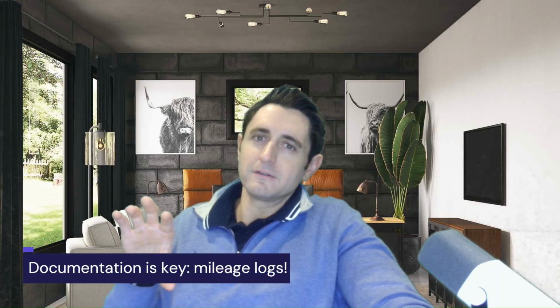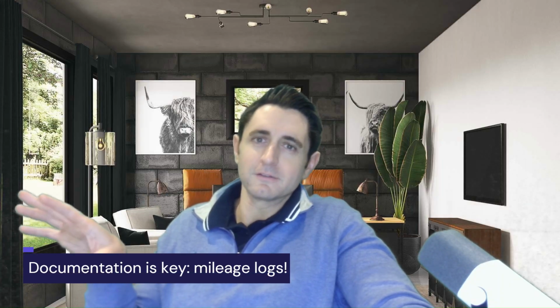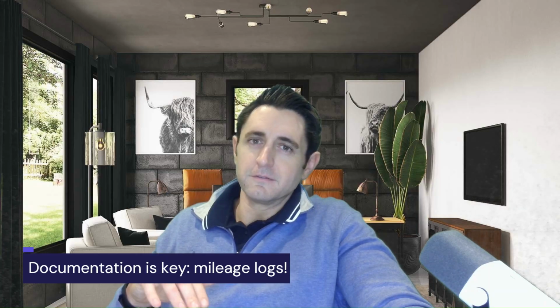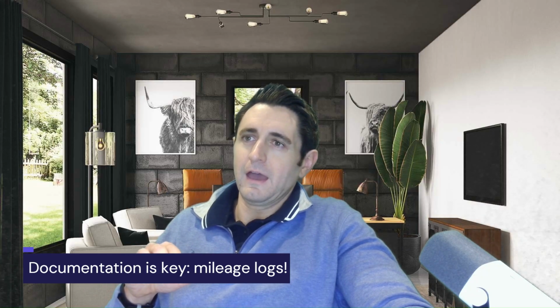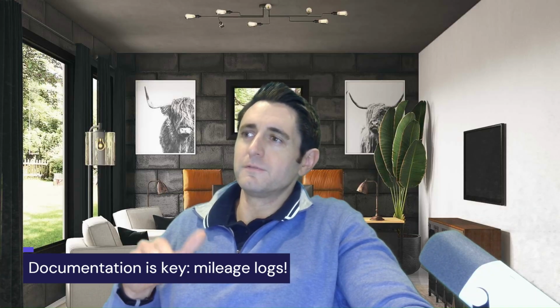Now the next step is we know that he uses it 70% for business use, and this would require documentation on his end: mileage log, client visits, deliveries, things like that. But the biggest thing is mileage logs. And anyways, as long as he can prove that he does use this vehicle 70%, then he's all good there.